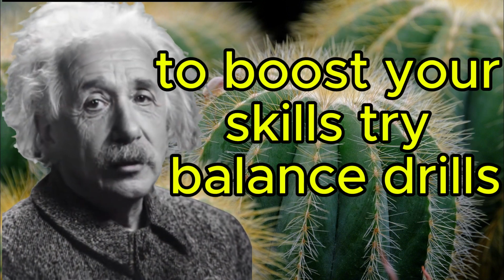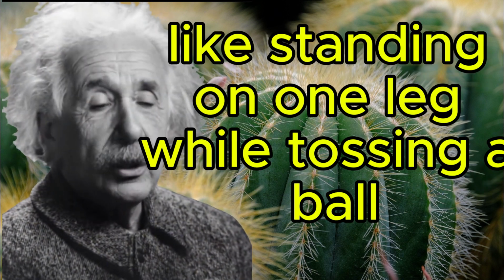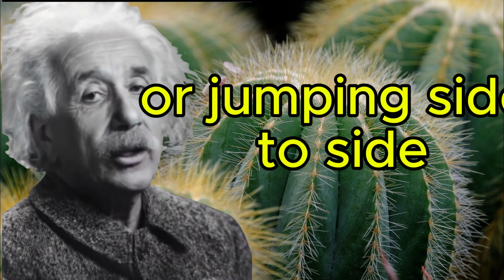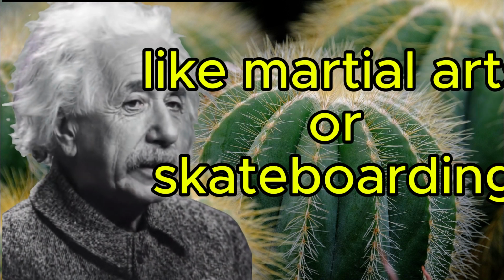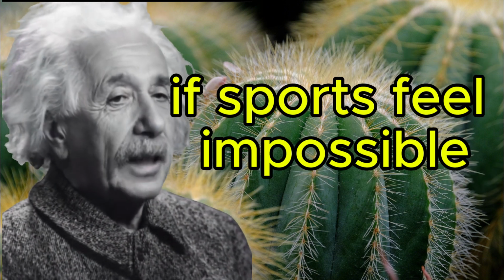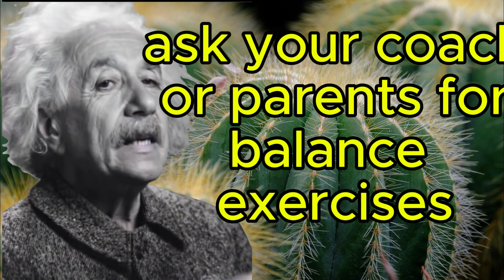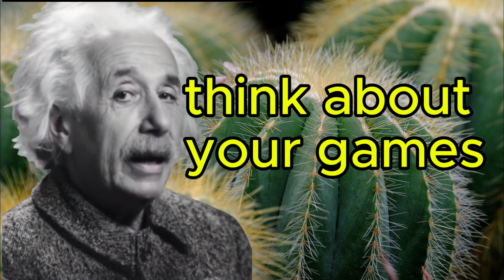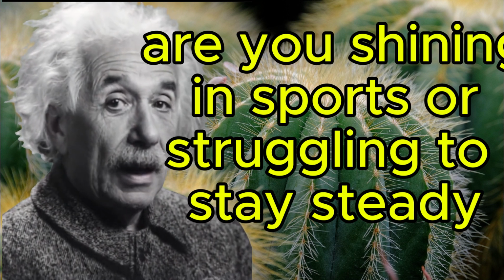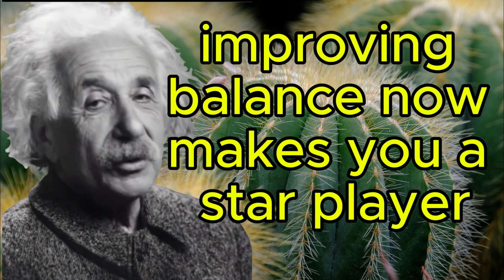To boost your skills, try balance drills like standing on one leg while tossing a ball or jumping side to side. Join a sport that builds balance, like martial arts or skateboarding. If sports feel impossible, don't give up. Ask your coach or parents for balance exercises, or see a doctor to check coordination. Think about your games. Are you shining in sports, or struggling to stay steady? Improving balance now makes you a star player.